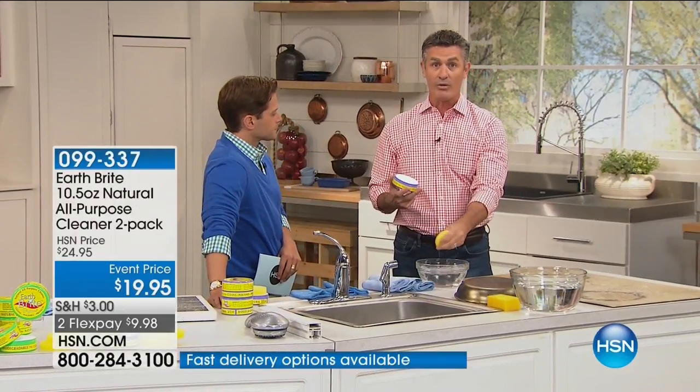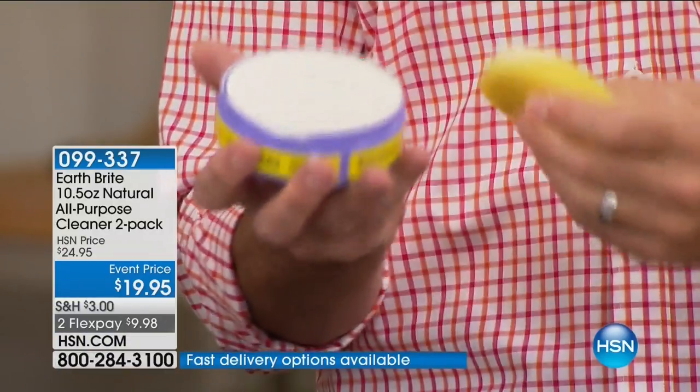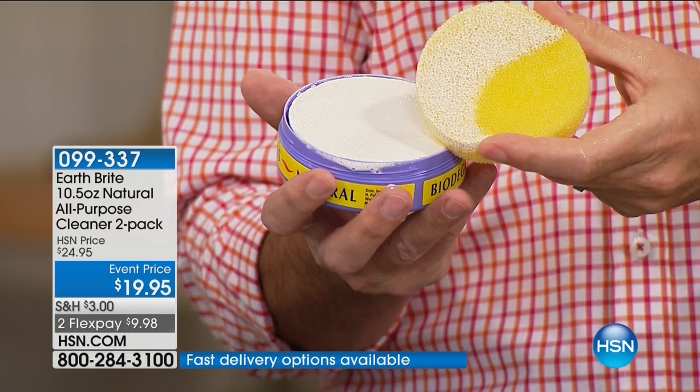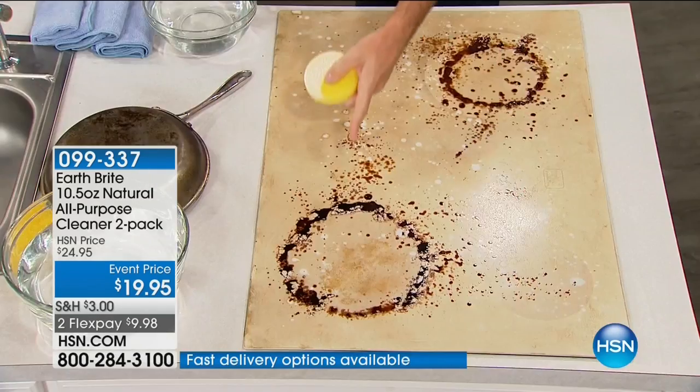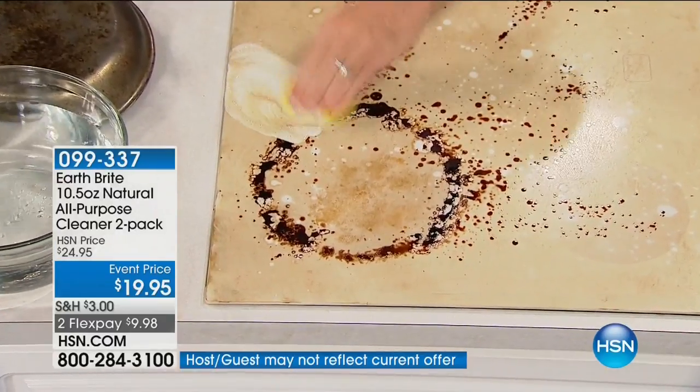So I'm going to put a little bit of water on that sponge. You don't need much. And look at this. You need very little of the Earthbrite. This single tub will last you 6 months. There's enough on the sponge right there. And so let's go down to that glass top stove. And here's why you want to use Earthbrite.